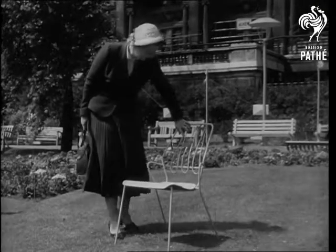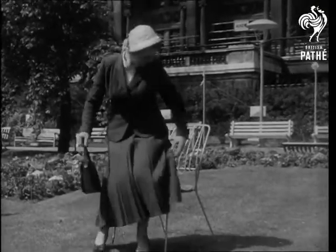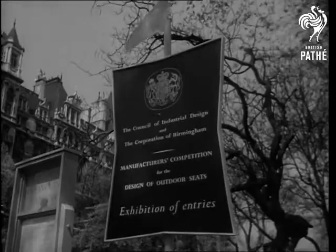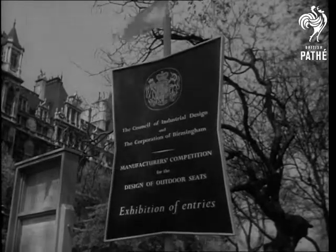Some people are content to use a beer barrel as a seat in the open air. Others are a little more choosy. And they have the backing of the Council of Industrial Design, who, with Birmingham Corporation, organized this seating exhibition.